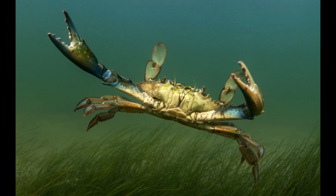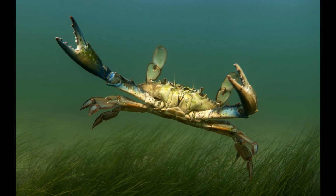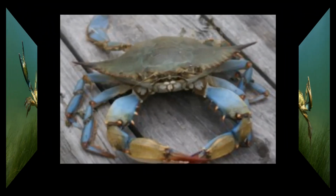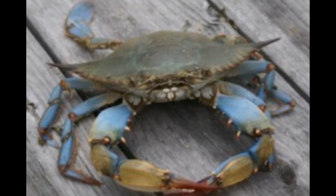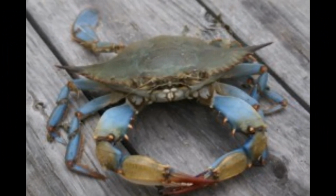The eggs hatch into tiny larvae known as zoea. The zoea drift in the open ocean for a few weeks, undergoing several molts and metamorphosing into megalopae. Megalopae then migrate back to estuarine environments.